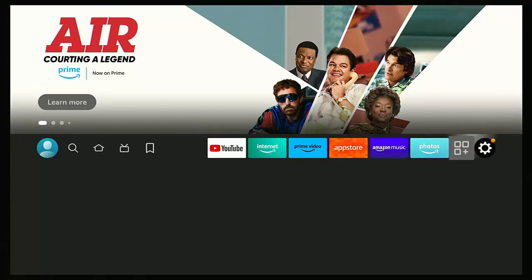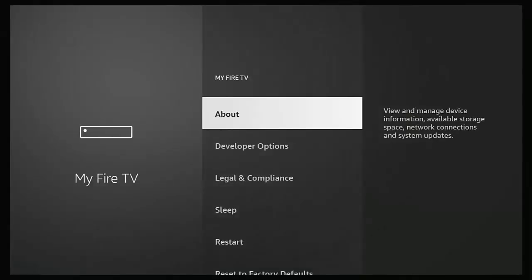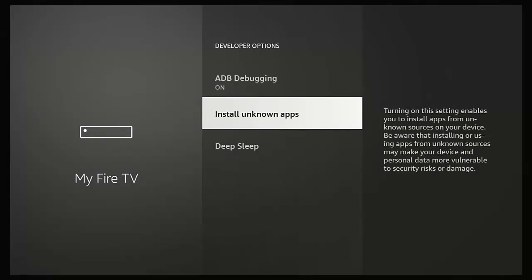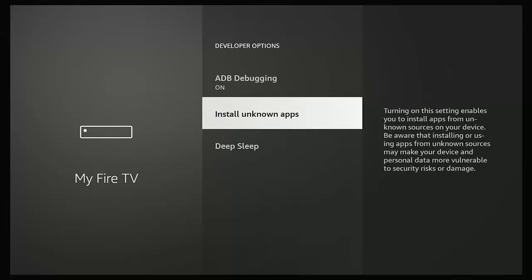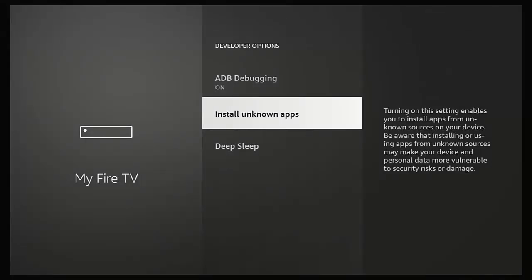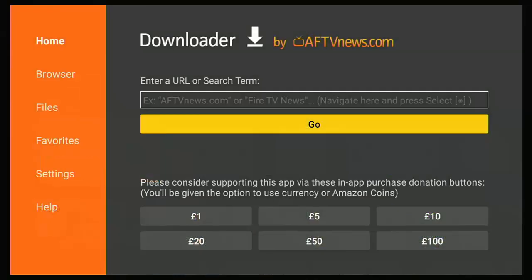and then across to the settings cog over there, down to my Fire TV, down to developer options, middle button, and then down to install unknown apps. Highlight downloader. If it says off beneath it, middle button, and that turns it on. If you have apps from unknown sources instead of install unknown apps, then highlight it, middle button again to turn on. Then press the home button on the remote control to go back to the main screen, find downloader, go into it, and then you should be able to download as normal.